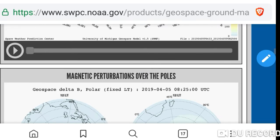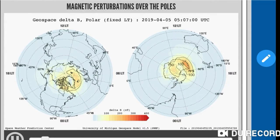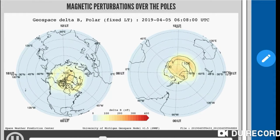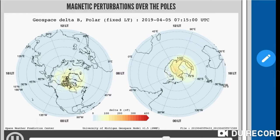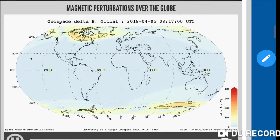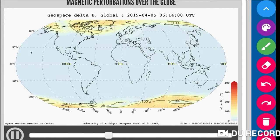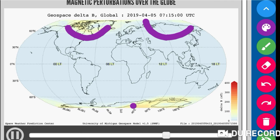Here are the ground magnetic perturbations. First, we'll look at the pole view, and we'll let that play through. And here's a globe view. You'll be able to see the Earth's magnetohydrodynamics at work. For you new viewers out there, we've got 2 poles over the north, one over Siberia and one over Canada. One there and one there. And the South Pole is migrating thusly.